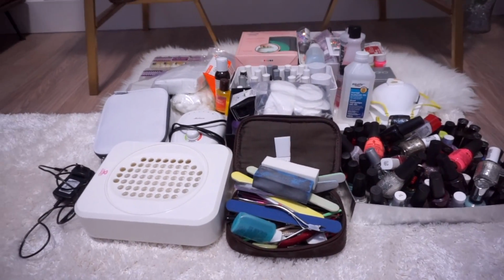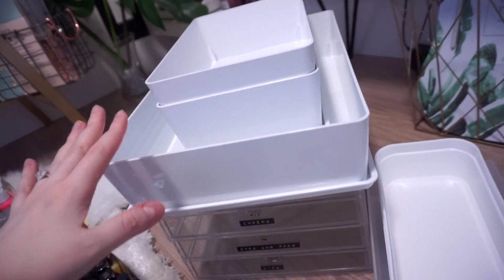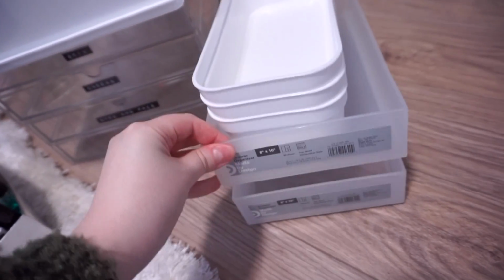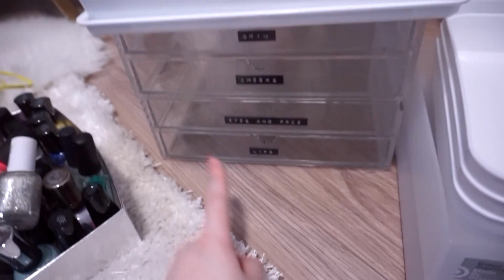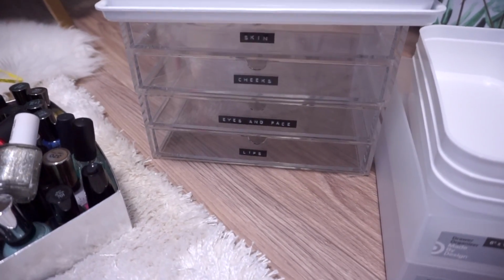Hello, it is now a few days later. I had to go to Target and IKEA and Michael's to pick up some bins. These ones here are from IKEA. I've used these in my bathroom declutter video. These are from Michael's. These two are from Target from their kitchen section, and I want to repurpose these Muji drawers that housed some of my skincare and my makeup that I kept on my desk.